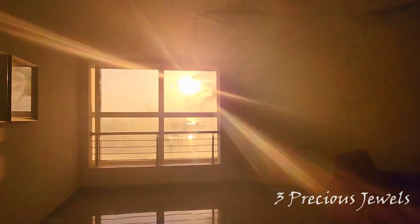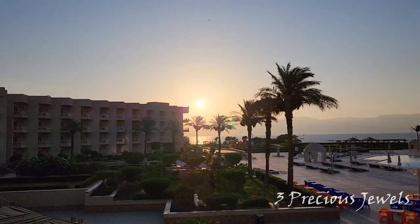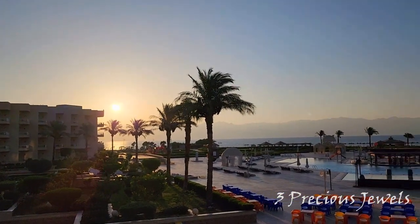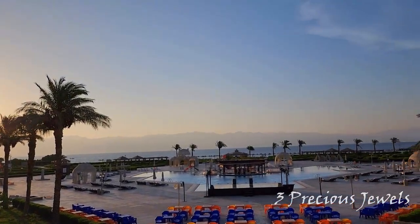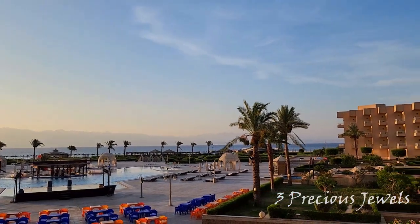So from here also you can see, but it's not so nice. So we'll go to the big balcony. So here in front of me you can see hills and then the Red Sea together with the palm trees, and this makes the very beautiful ideal sunrise view.